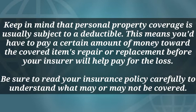Keep in mind that personal property coverage is usually subject to a deductible. This means you have to pay a certain amount of money toward the covered item's repair or replacement before your insurer will help pay for the loss. Be sure to read your insurance policy carefully to understand what may or may not be covered.